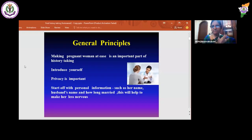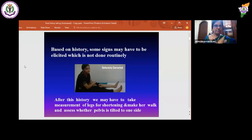So there are general principles of how to take history. We have to make the patient comfortable, and you introduce yourself. You have to be very cordial, very polite, and the privacy is very, very important. And instead of asking, what for you came? That's a rude way of approaching. So if you ask her, what's your name? What's your husband's name? What are you doing? How long have you been married? That will help her to become comfortable, and she'll become less nervous.